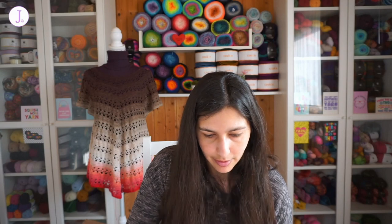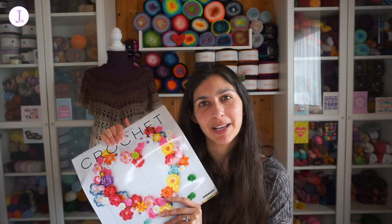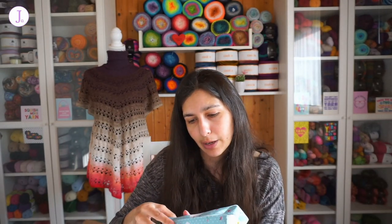So some of them belong to the calendar, but some of them are patterns that she stuffed in there. Look at all of these. This might be my thumbnail. We shall see. Oh, wow. There is a beautiful, beautiful notion pouch.